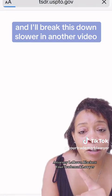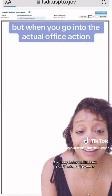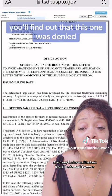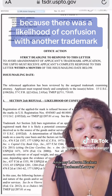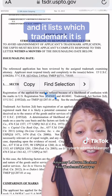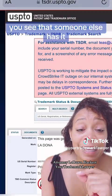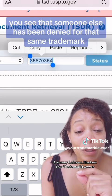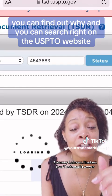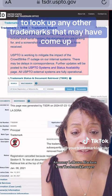And I'll break this down slower in another video, but when you go into the actual office action, so those are the documents that come from the USPTO, you'll find out that this one was denied because there was a likelihood of confusion with another trademark, and it lists which trademark it is. So if you pull up your trademark, you see that someone else has it, you see that someone else has been denied for that same trademark, you can find out why. And you can search right on the USPTO website to look up any other trademarks that may have come up.